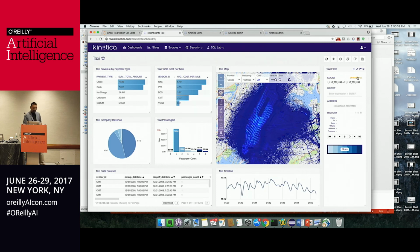And to demonstrate that, what we have here is a taxi data set that's public. That's New York City taxi information on where taxi rides originated from. So slicing and dicing the data, that's very quick. I've already showed you that, but let me show this one more time. So some of the logic behind these dashboards are very, very expensive. So for example, this does the average cost per mile, and then it groups by the vendor ID, right?